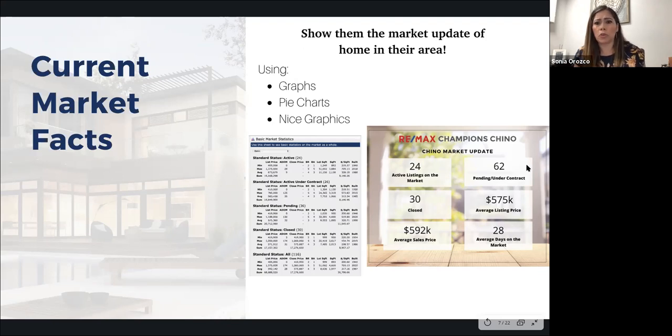And then also, use different types of graphs and nice visuals. While you're discussing it, people just want to read the bare minimum. So don't expect to put something on there where they have to read all kinds of stuff, because they just don't, they're not going to understand it.